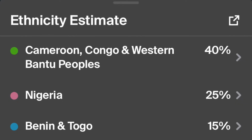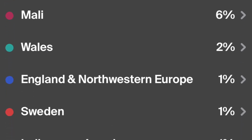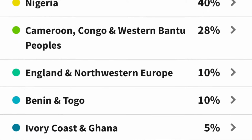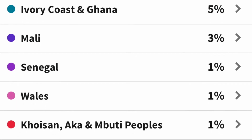Well, it gives you a percentage. It breaks down your whole ethnicity. So mine is from Congo, Western Bantu, which was like 46%, which was the highest. So I'm completely glad. Nigeria was 25%, Scotland was 9%, and Mali was 6%. Ooh, okay. So I am 40% Nigeria and 28% Cameroon, Congo. And then 10% England, Northwest Europe, and a whole bunch of little 1%, 2%, but 1% Scotland. Nice, right?